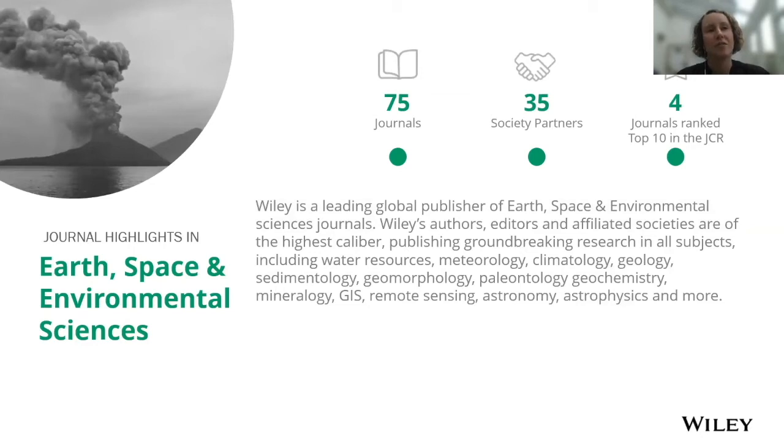And in Earth, Space, and Environmental Sciences, we have about 75 journals, 35 society partners, which is a lot, actually, if you consider one of them's AGU, which has a huge number of journals. So we have some with 10, 15 journals, others with 1 or 2, but a pretty hefty proportion of our Earth, Space, and Environmental Science portfolio is society owned, which isn't the case for all subjects at Wiley. And we have 4 ranked in the top 10 of the JCR, which is the report that the impact factors are in. And we cover research across all subjects. I'm not going to read them all out, but across all areas of Earth, Space, and Environmental Sciences.